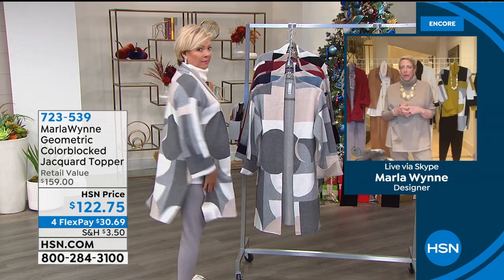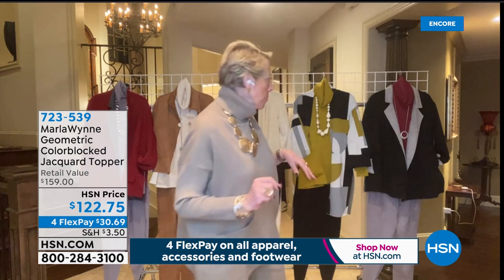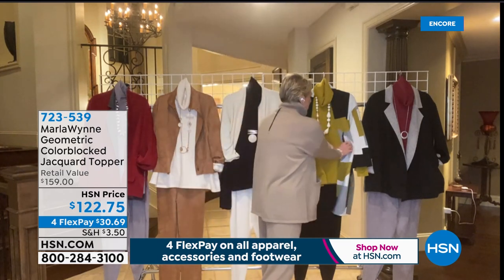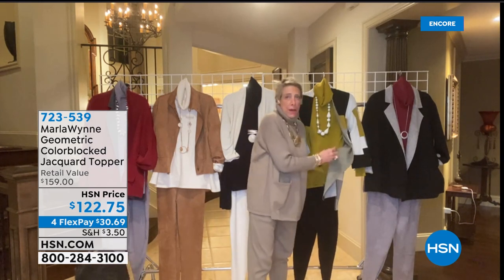Do you love it? Well, first of all, this is an amazing piece. It's a bird's eye jacquard, which means that if you look on the inside of it, it's almost like little bird's eyes.